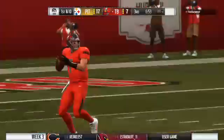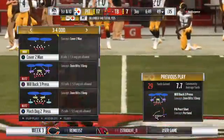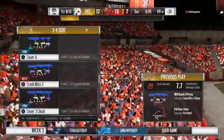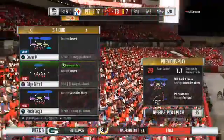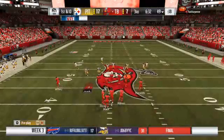And they nearly get this all the way to midfield. Mark him down at the 49. He got 29 yards that time. So one play, and they're already just shy of midfield.